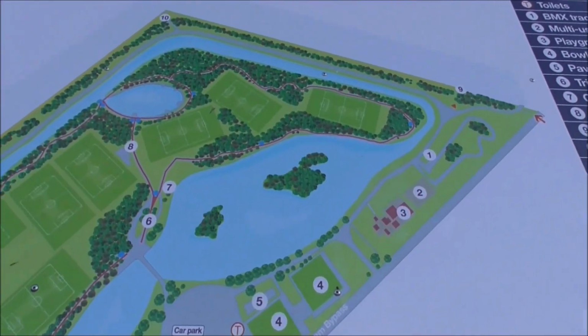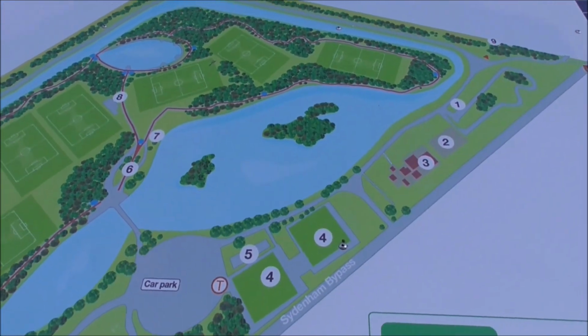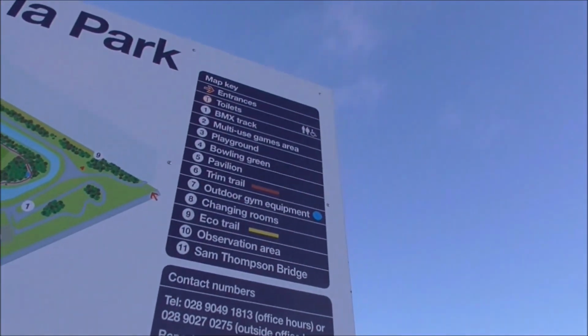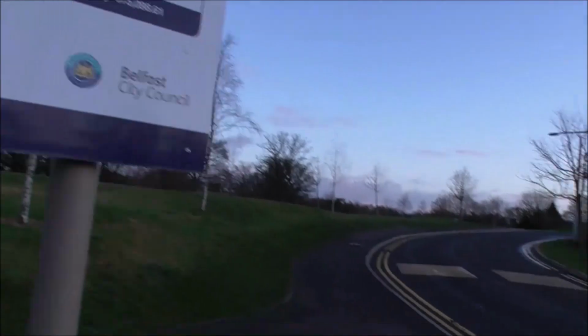This whole area in here was a boating lake as well. The swimming pool was in operation in the 1950s. Many people can still remember that. So let's go.